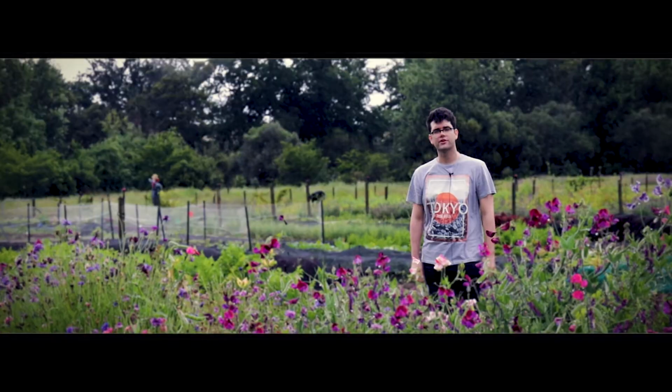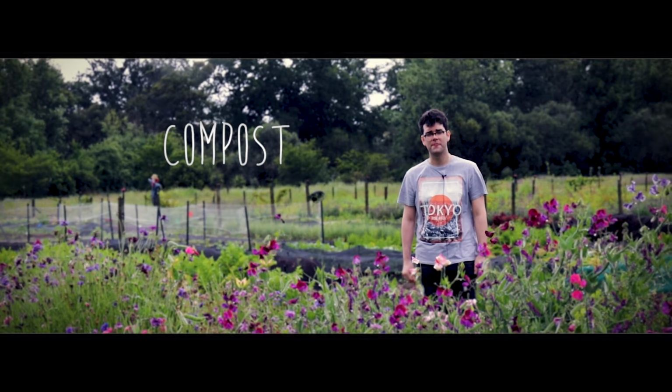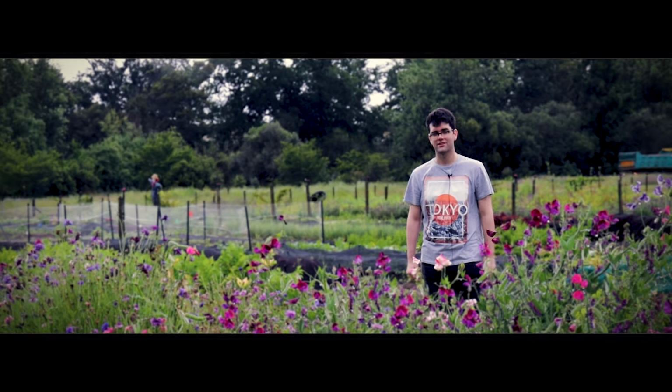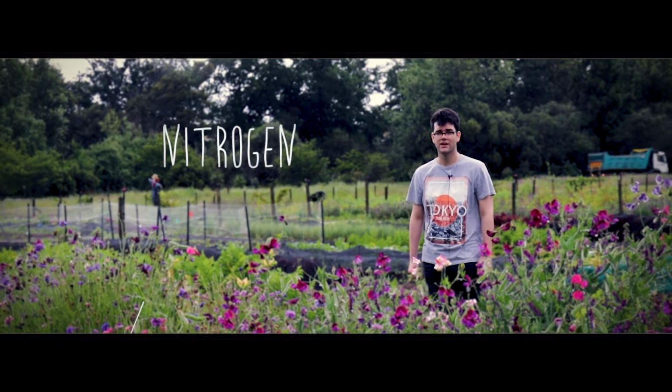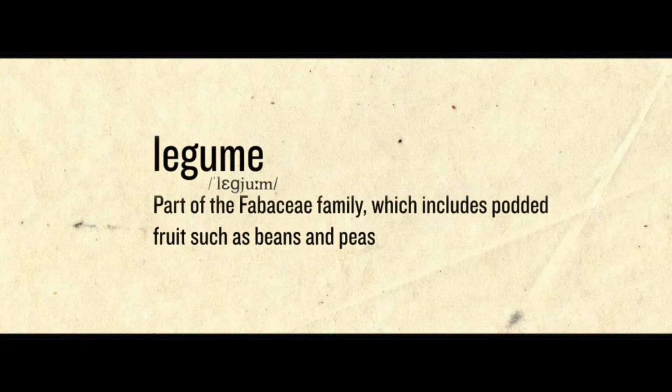You might be wondering, can't you just throw in some really good compost and voila, you've got perfect soil? Unfortunately not. Some things you just can't get in compost, such as nitrogen. Green beans, which fall into the legume family, are exceptionally good at taking nitrogen out of the air and putting it back into the soil.